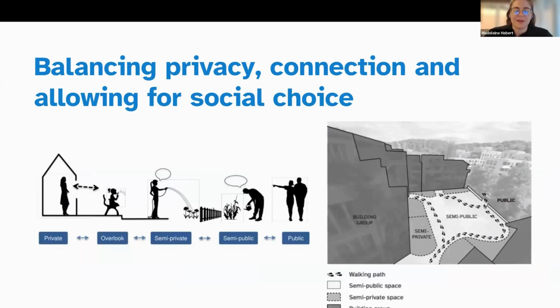And again, I mentioned this concept, but balancing privacy and choice is really important. You'll see this diagram of a courtyard showing the transition from public to semi-public to semi-private to the building. So really thinking about how these different transitions between spaces are happening. And if people feel very overcrowded and they don't have a good transition between these, a lot of people respond by retreating. So the way that we actually design social connection is really subtle, in the details of how the spaces actually get used.